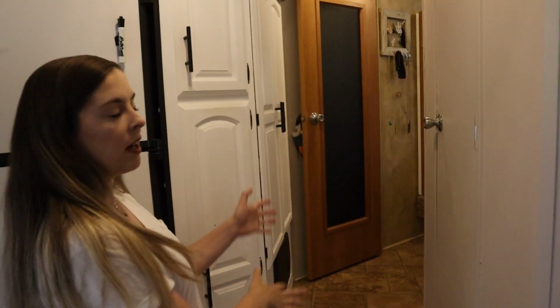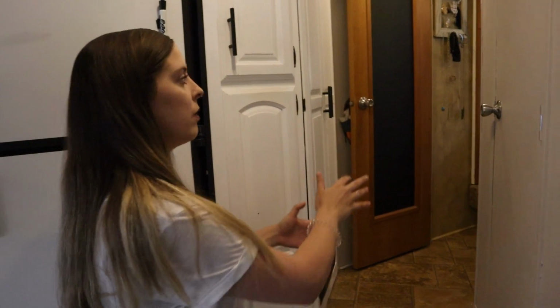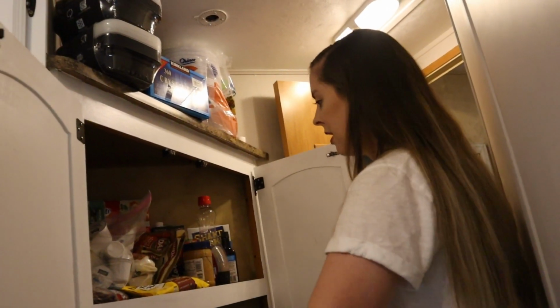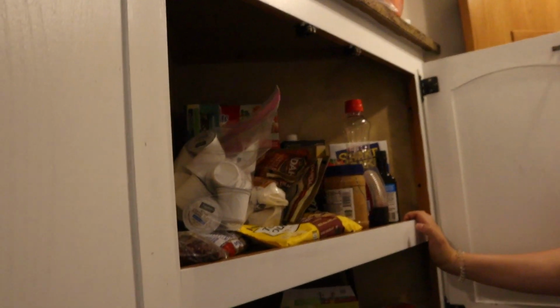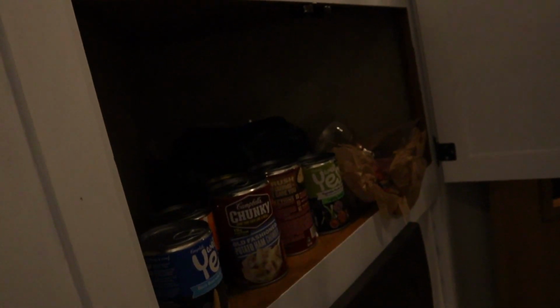So moving forward, we do not have anything else remodeled. If you saw our previous videos, we did talk about how we weren't able to get everything renovated before we left. So from here moving forward, everything's original. Okay, so here is another pantry that we have. This is more of our canned goods and just baking supplies and stuff like that. So we don't use this one as much.